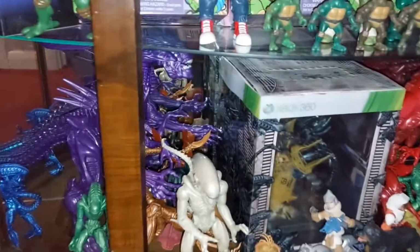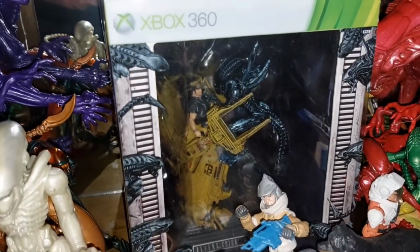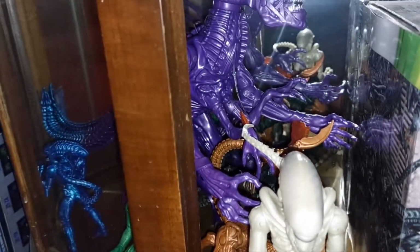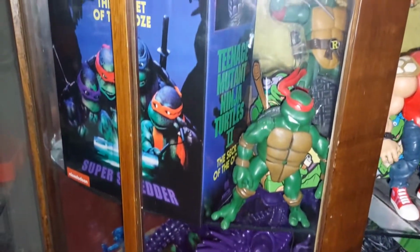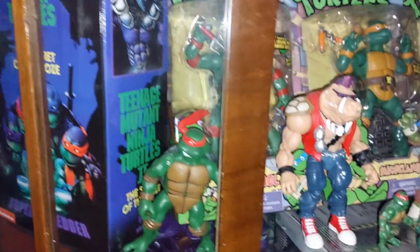There's another alien section, guys. Again, these are the cheaper ones from Smith's. There's the Xbox set one, it's pretty awesome. Come around here, you'll see a few more. So just below, above that, I've got my small turtle section. There's Super Shredder.